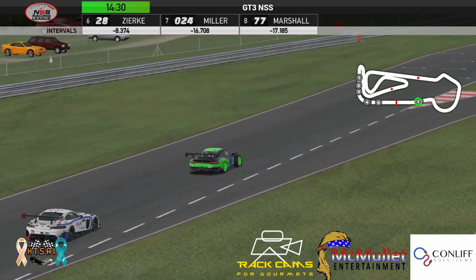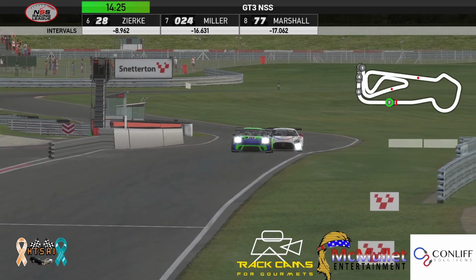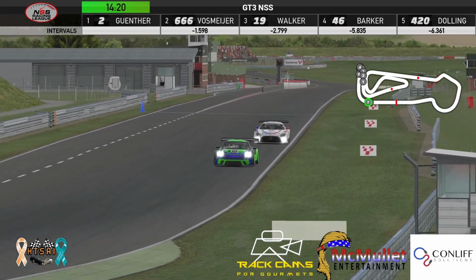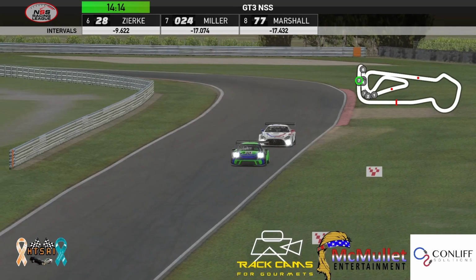We'll be keeping a close eye on that one all morning long. Shouldn't be too big of an impact in this 20-minute sprint race, but in the 40-minute endurance race, I would expect off tracks could potentially play a factor in the outcome of that race.